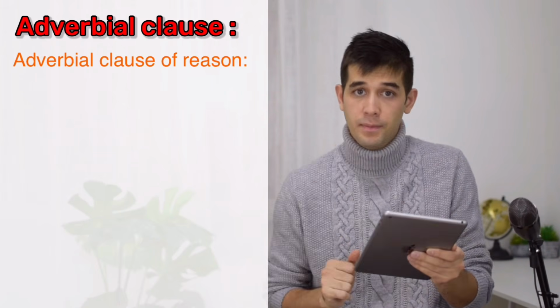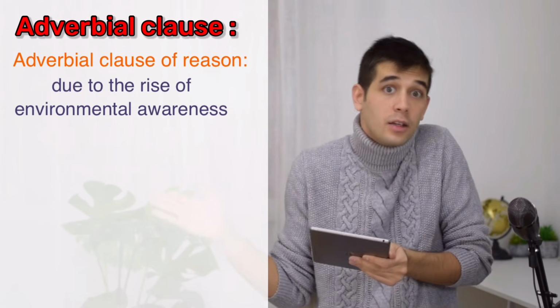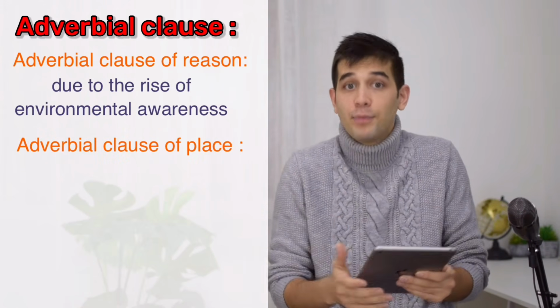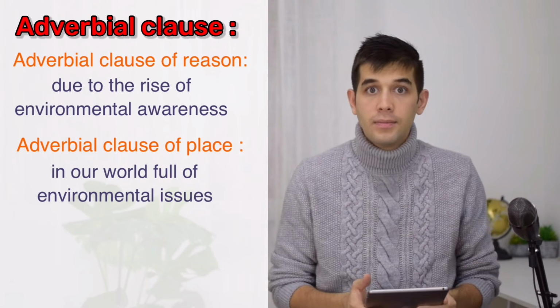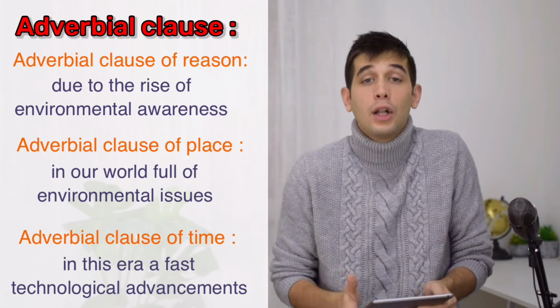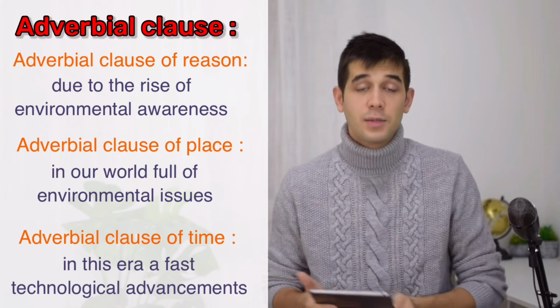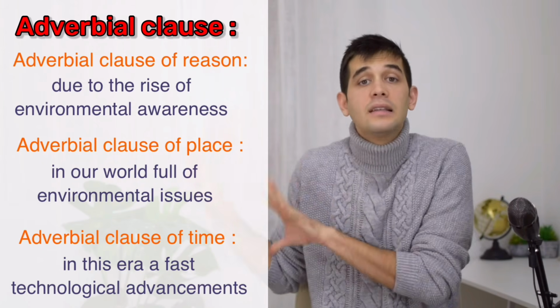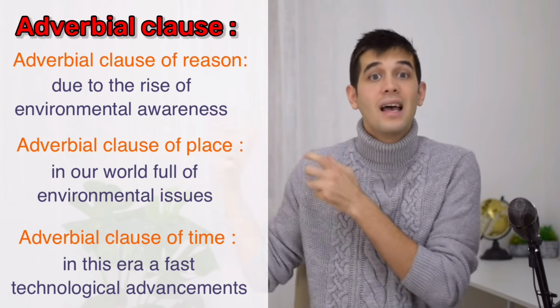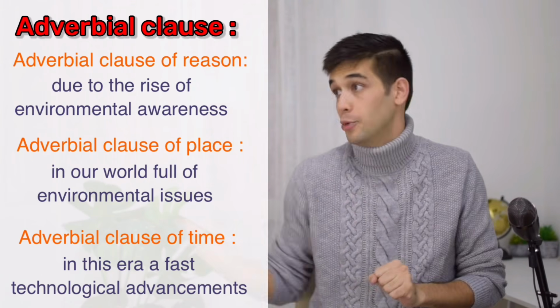For example, this is an adverbial clause of reason. Due to the rise of environmental awareness. Or this other one is an adverbial clause of place. In our world, full of environmental issues. Or this other one is an adverbial clause of time. In this era of fast technological advancements. Now, as you can see in all three sentences, these sentences are incomplete, which means they are dependent. They need another simple sentence to be completed.